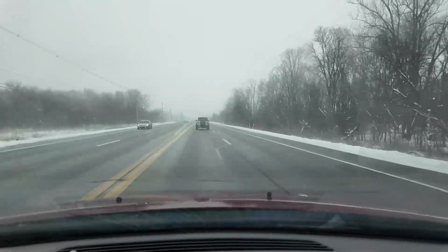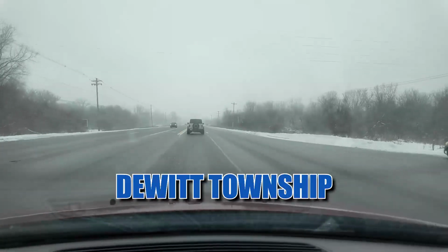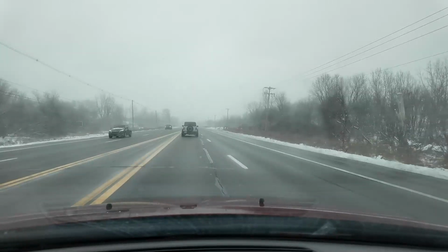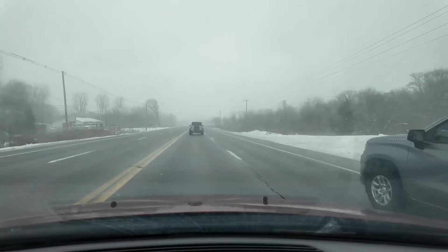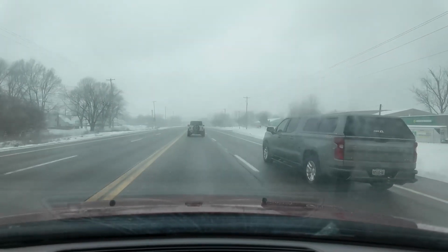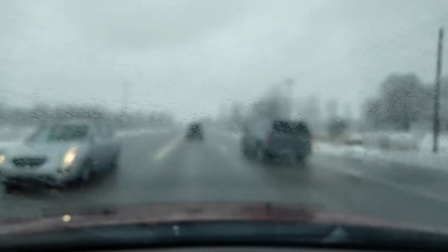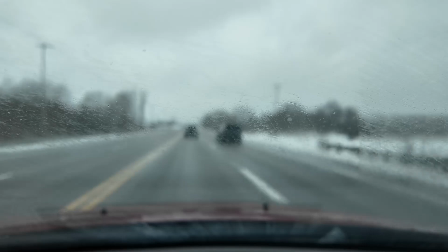So this would be considered over here, I think we're still in DeWitt Township, and DeWitt Township has a different tax bracket as well. Now it looks like these roads are okay, but I'm approaching 55 mile an hour roads here. I'm gonna continue going here. Yeah, totally, like a nice little stretch here where you're going 50, 55 miles an hour. And sorry about the blurriness there. My windshield wipers do not seem to be working correctly.